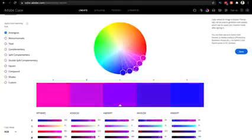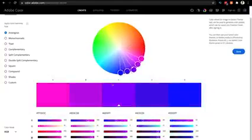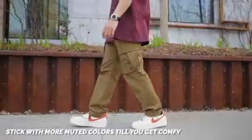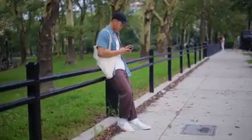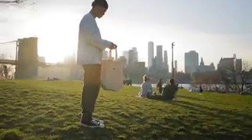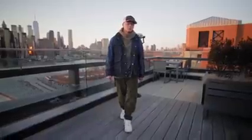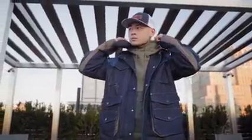Now let's talk about analogous colors. Analogous colors are colors right next to each other on the color wheel. Now you can roll with the warmer colors, but I do find those a little bit harder to pull off. But the cooler colors like blue, green, and purple, I think most of us would find easier to style because we already have some olive pants or olive shirts or some blue denim, and that's a great way to get started. So here you see me in olive corduroy pants, an olive hoodie, and a denim utility jacket.